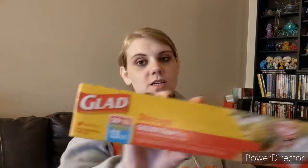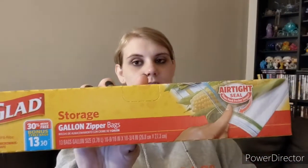Got these Glad Storage Gallon Zipper Bags. It's the bonus pack. You get 13 instead of 10. I got some more of the Blue Raspberry Starburst drink mixes. I didn't get all of them this time. Only got 3 boxes of them. Another one.